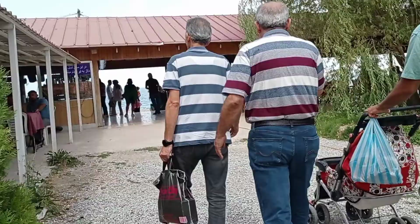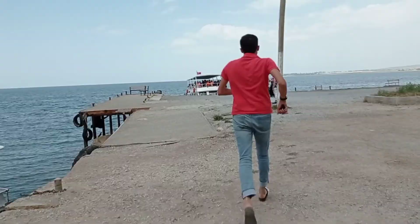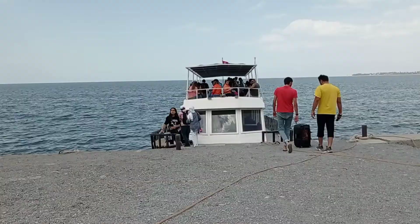Finally, after 45 minutes, I have arrived at Akdamar Port. This is where the boat goes to Akdamar Island. And the minibus costs 18 lira. So that's the boat to go to Akdamar Island. The boat is already here.